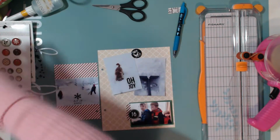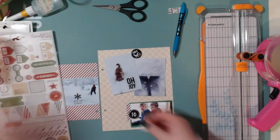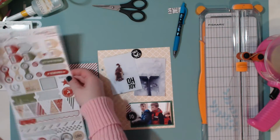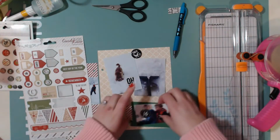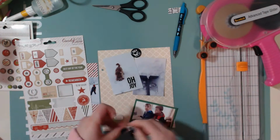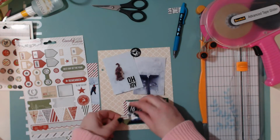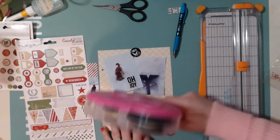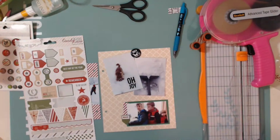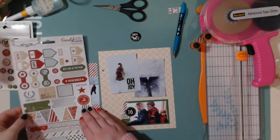So I am just kind of playing around with embellishments and trying to figure out exactly what I want to do. I thought it would be cute to have a tree down there next to the number, but I didn't have just a plain tree. So I'm going to end up using one of these little arrow tabs, and it says magic. And I'm just gonna set that down there, and then put a pop dot behind the number 16 and put that right there on that photo.